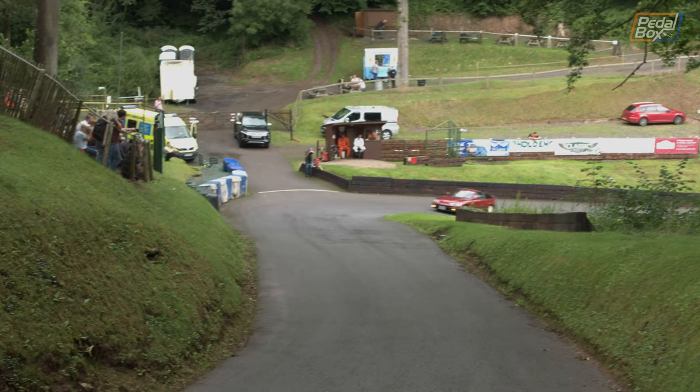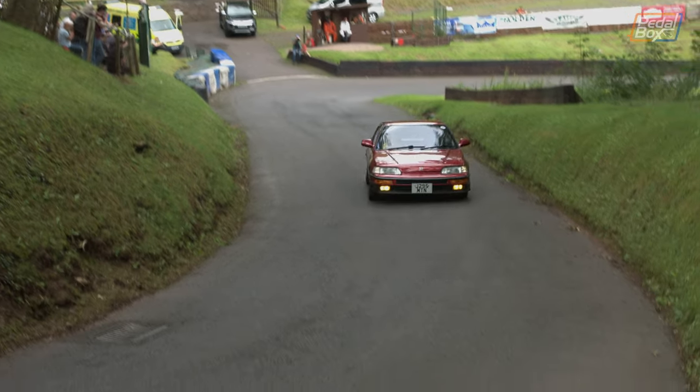Sounded great. So let's get back to more of the cars from the morning session going up the hill.